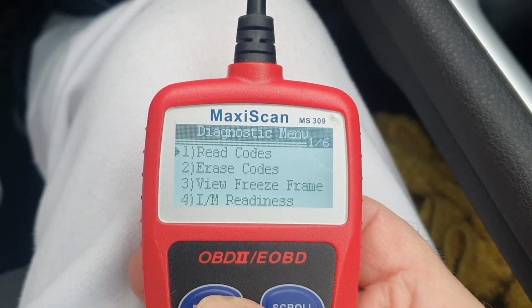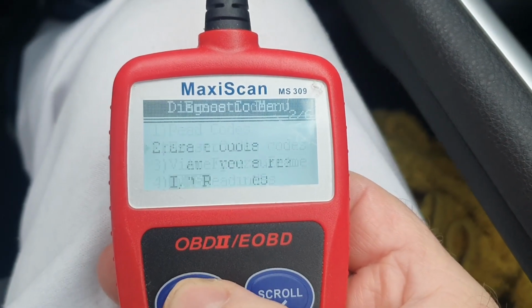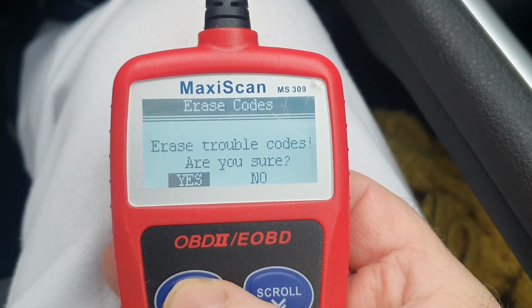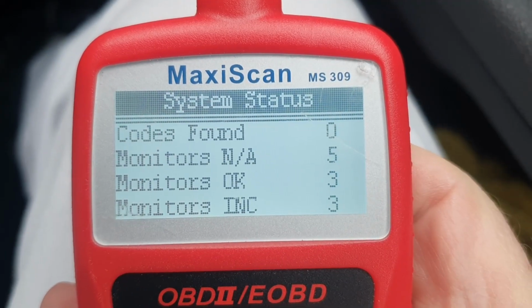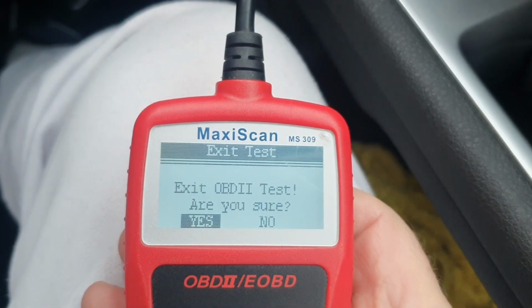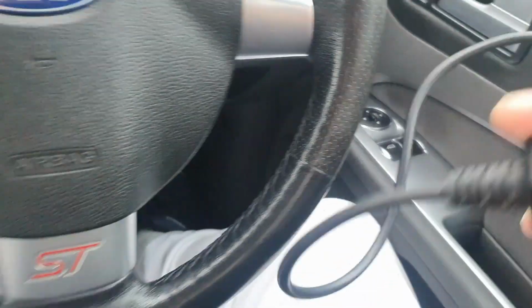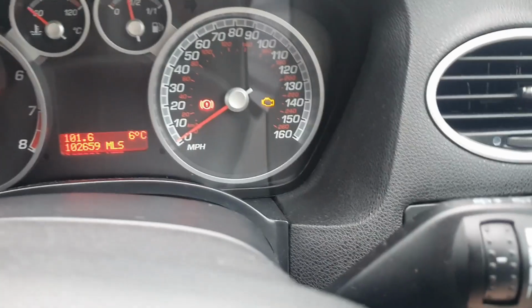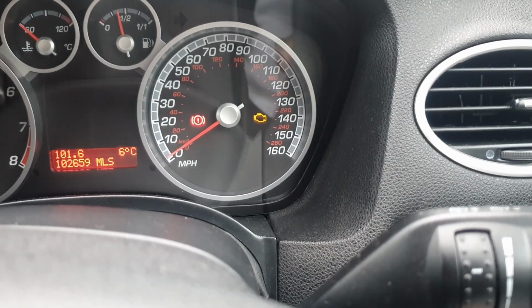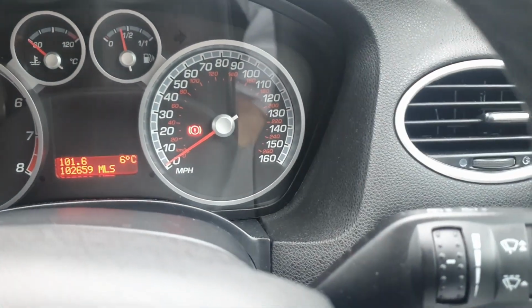Right, so let's do the first thing. Let's erase the code. Are you sure? There we go. 0 codes found. Exit. Are you sure you want to exit? Yes, I do. Let's unplug this from the OBD port. There we go, like so. So let's start the car. There we go. EML light's gone out.